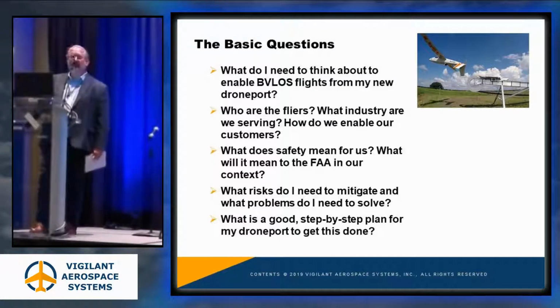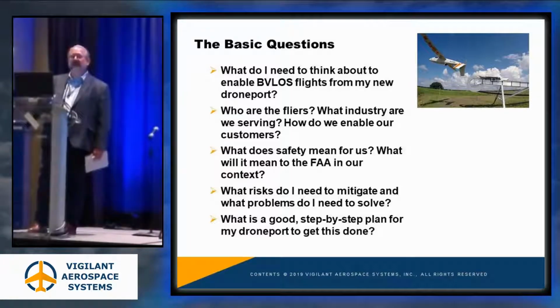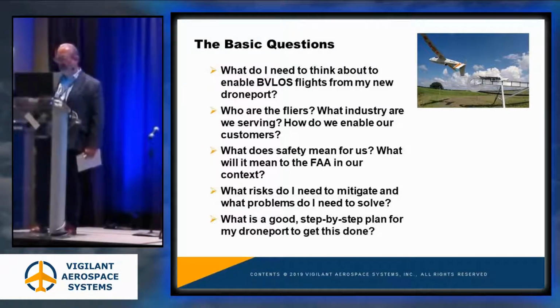What does safety mean for us? And what does it mean to the FAA in the context of where we're located? And so we're going to get into some of that detail here. But that's really a starting question. Once you've figured out who your industry is, you've got to figure out what safety means for the types of flights you're going to be doing. What risks do I need to mitigate? And really, when we talk about standards and regulations, a lot of it is about risk mitigation. What problems do I need to solve to mitigate those risks? And then finally, what's a good step-by-step plan for my Droneport to get this done? And so we're going to go through a hypothetical in this process.